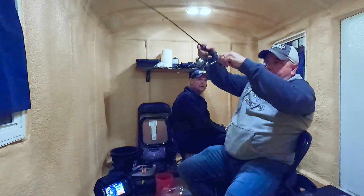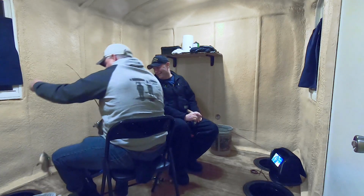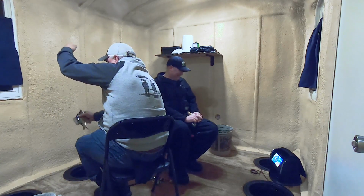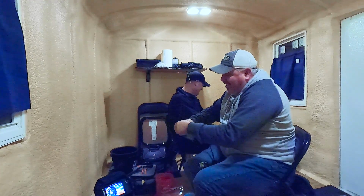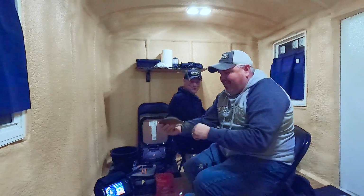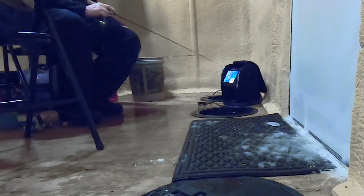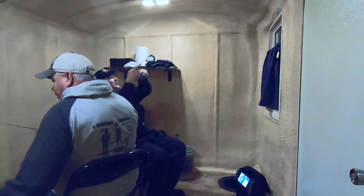This is easy. Okay, so earlier we realized at a certain point that Eugene didn't have bait, and you know what? We've all done that. There's no two ways around that. We've all done it. That's a good gill anywhere you go. Another good dinner fish. There's one. There he is. Got him. There we go. Look at that.